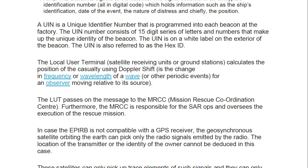Okay, the local user terminal, satellite receiving units or ground station calculates the position of the casualty using Doppler shift, the change in the frequency or the wavelength of a wave or the periodic event for the observer. So now whosoever is receiving, that is RCC, basically they are receiving the data. The LUT passes on the message to the MRCC, that is Mission Rescue Coordination Center. Furthermore, the MRCC is responsible for the SAR operation and oversees the execution of the rescue mission. So it goes first to your RCC, then this MRCC is responsible for this rescue operation.